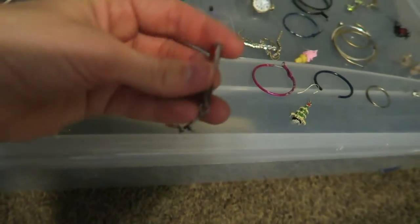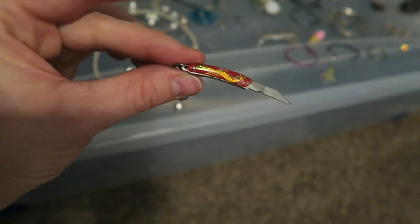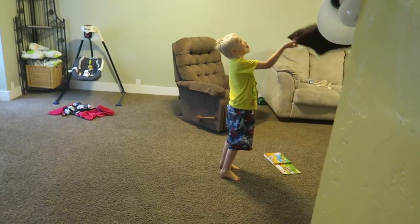It didn't work out, but I still just think it's a really cool little thing. I love you, Michael. And then look, this is a tiny pocket knife that I could stick on my keychain now to defend myself. How nice. But isn't that cool?